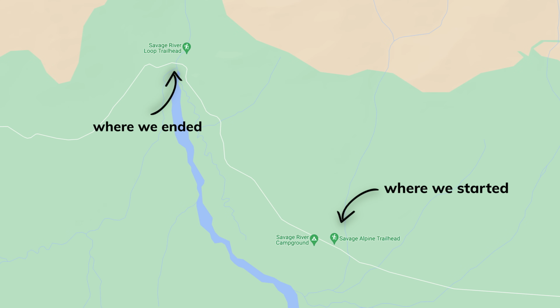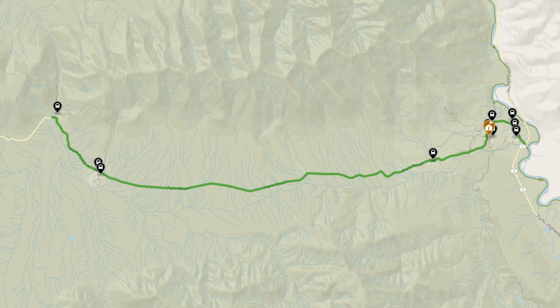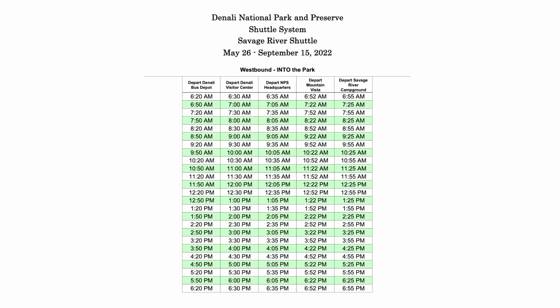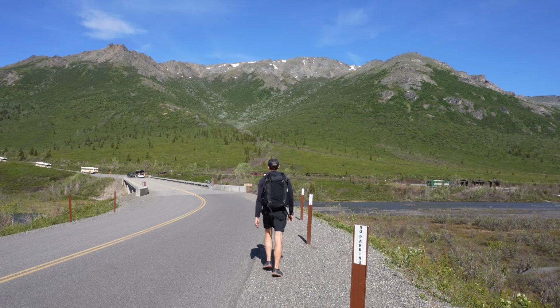And one thing that makes this hike pretty interesting is that we're starting and ending at different trailheads, and they're about 2 miles apart on the road. But thankfully the park has a free shuttle that can shuttle you between them. The shuttle runs every 30 minutes or so, and it can also take you from the visitor center out here in case you don't feel like driving or you don't want to deal with parking.